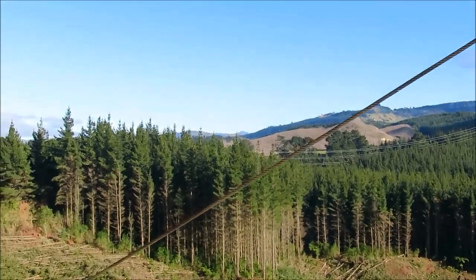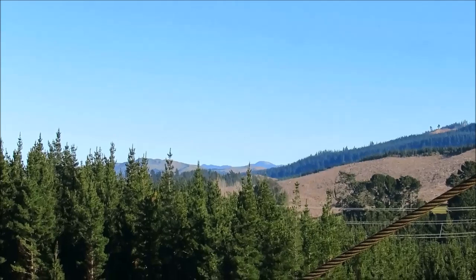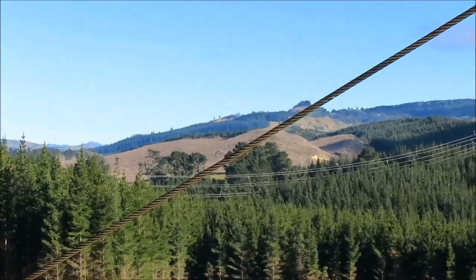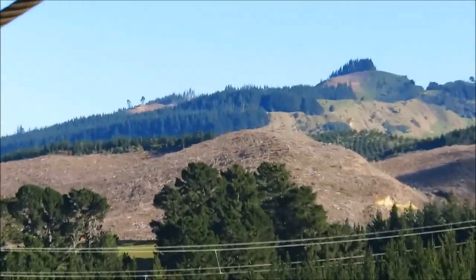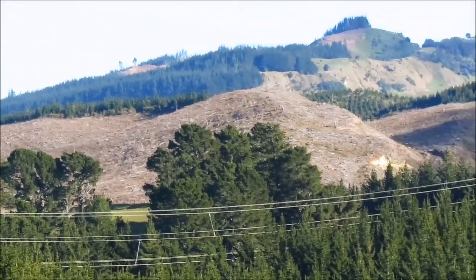Back out. Straight ahead through that little dip there is the Kaweka Ranges. They go to 1700 metres in altitude, so do the Ruahines. Up on top of that hill in front there, and the very bare patches at the top, those trees in the far distance, there's another crew.